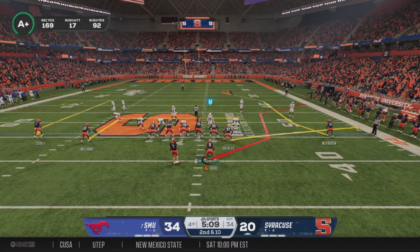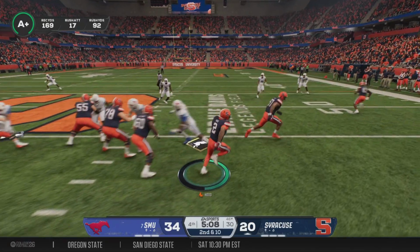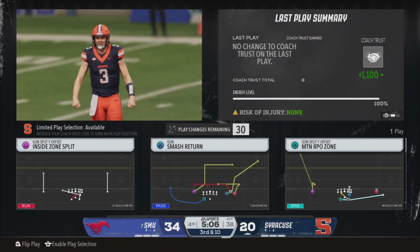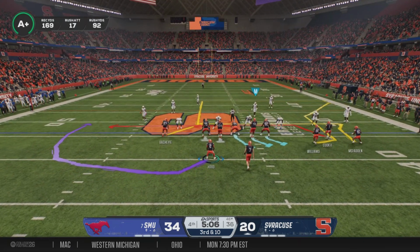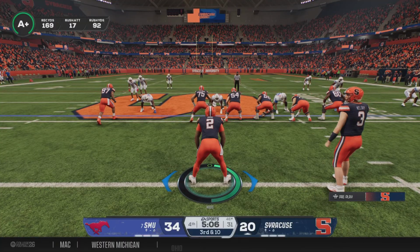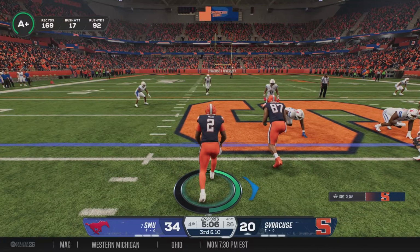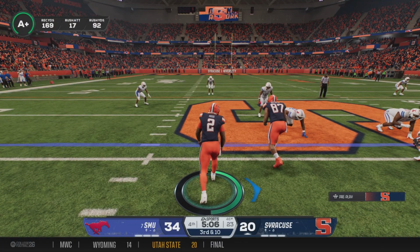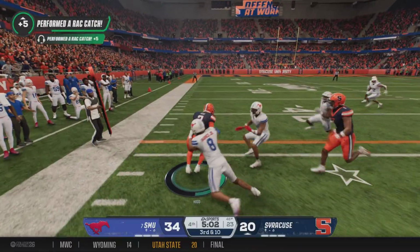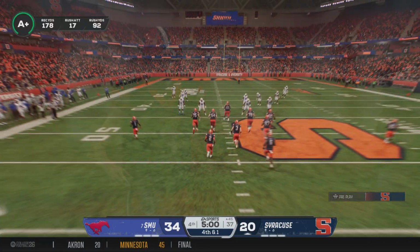That one falls incomplete. They reached into the bag of tricks on first down and couldn't pull it off. And back to the air on second down. And it'll be incomplete. This is some physical pass defense. Syracuse needs to come up with a big third down play to keep the drive going. Looking to throw again. Pulls it in. It's good. They'll mark him out of bounds right at the 45-yard line.